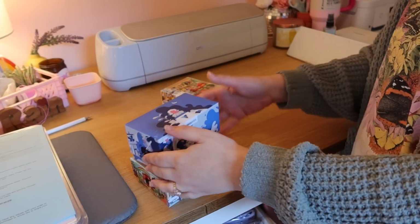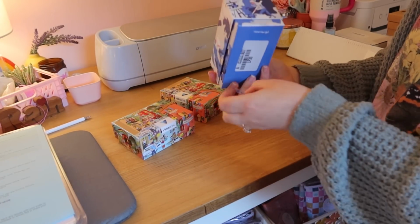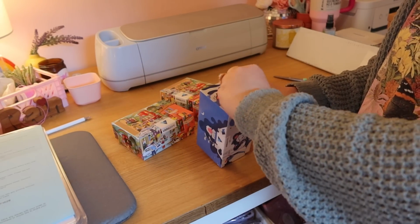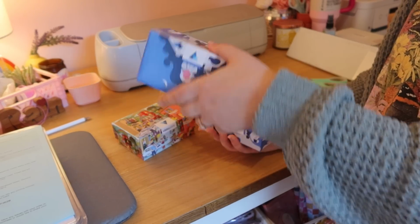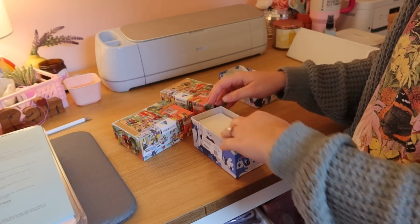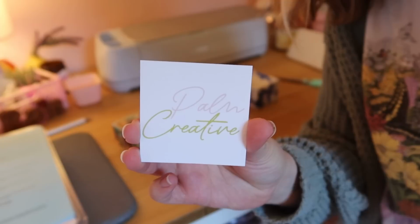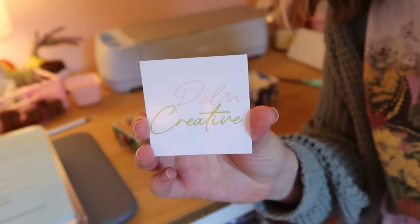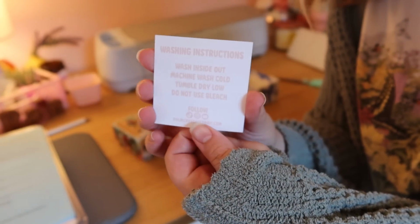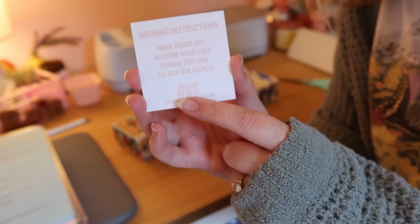Okay, I'm very nervous. I feel like this one is going to be the apparel tags, so let's check this one out first. I only ordered, I think I ordered 50, no, I got 100, I think. Yeah. Okay. Oh, they're cute. So this is the new apparel tag. I kept it pretty simple. It matches my other branding really well. And then I have the washing instructions on it, as well as my website on the bottom.